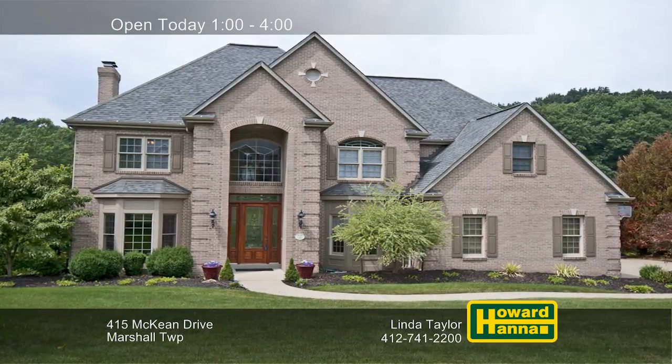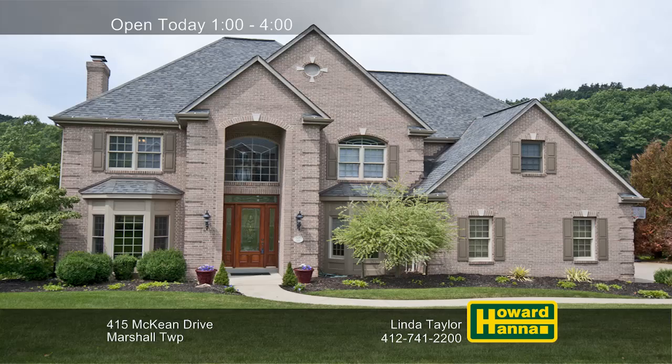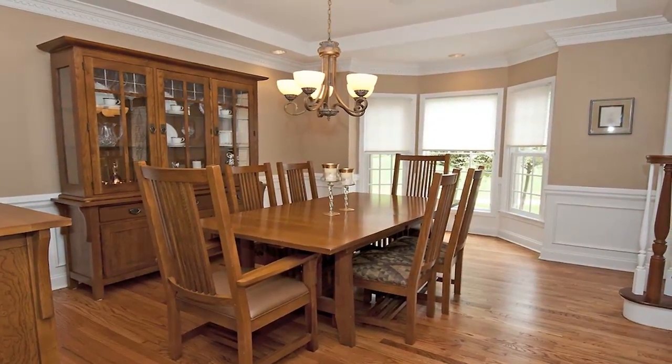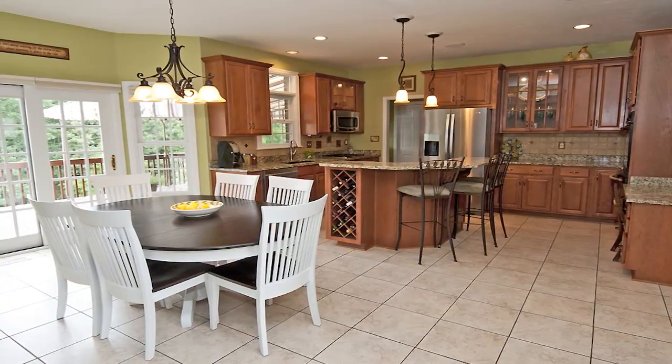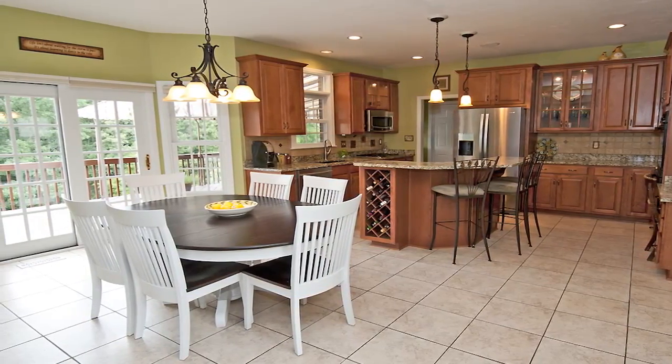This all-brick Marshall Township home with five bedrooms and three full baths was constructed around an open floor plan. A tray ceiling stands above the formal dining room, whose wainscoting loops around to meet a front bay window. The eat-in kitchen is enhanced by granite countertops, stainless steel appliances, and a center island with a tiered breakfast bar.